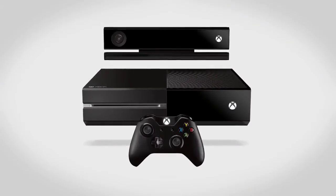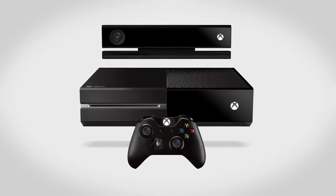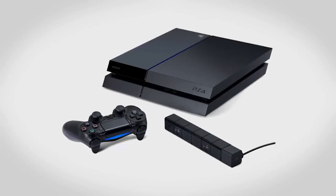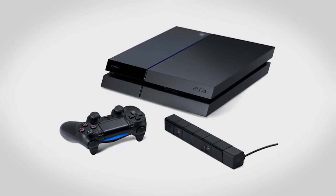As far as motion controls go, like I said earlier, the Xbox One does come standard with Kinect. However, it is not mandatory and you do not even have to plug it in if you don't want. Now the PlayStation 4 does have the PlayStation 4 Eye, and that is actually an optional accessory which will run you about $60.